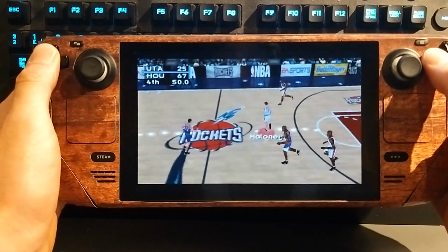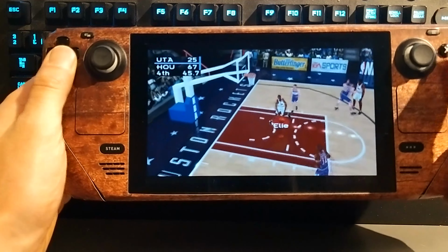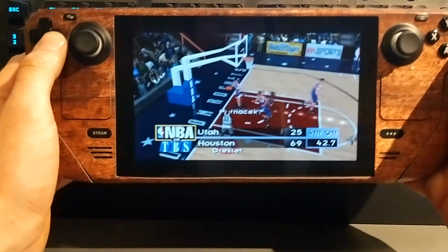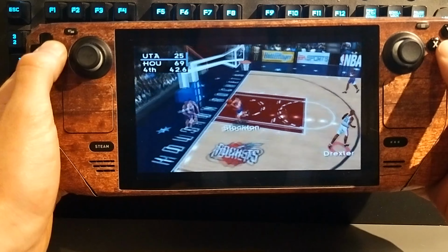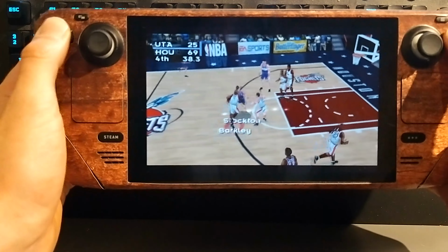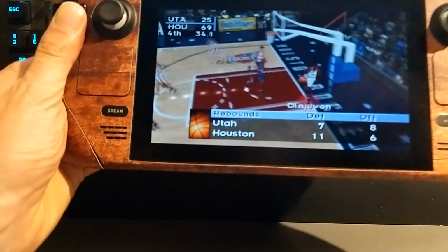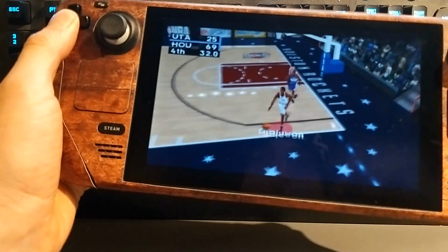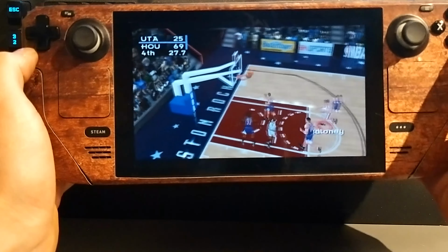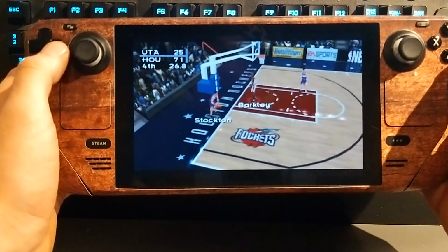Inbound pass to Maloney. The number 17. To Drexler. He goes up with the jumper. Nothing but net. Inbound pass to Stockton. He squares up for the fadeaway. Does not get the basket. Reeled in by Olajuwon. Gets it to Maloney. He shoots from outside. Barkley makes the dunk.